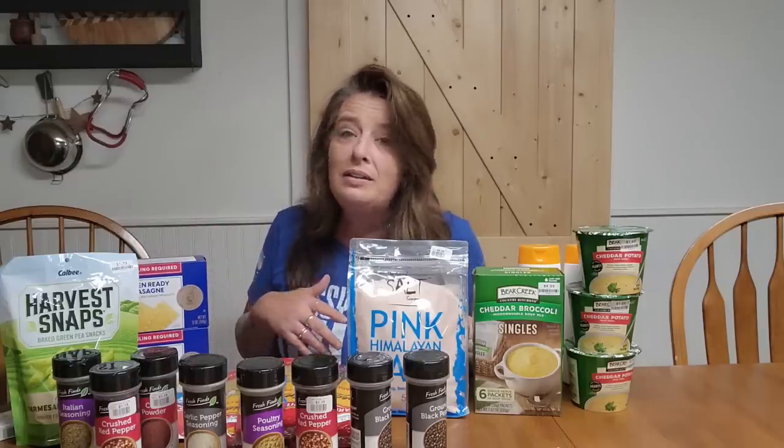You could do tons of stuff. You can break them up and make lasagna soup or something like that. You can break them up for all kinds of stuff. You can make lasagna rolls, or spinach and cheese rolls are wonderful in here as well. So many different things you can do with them, and those lasagna noodles just keep going up and up and up, unfortunately.